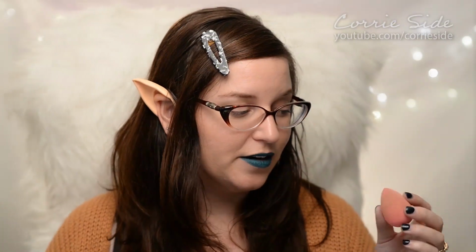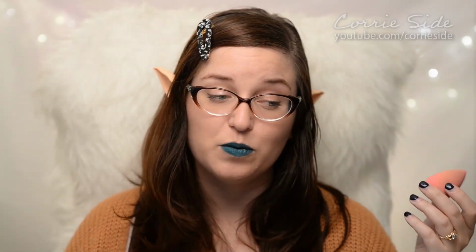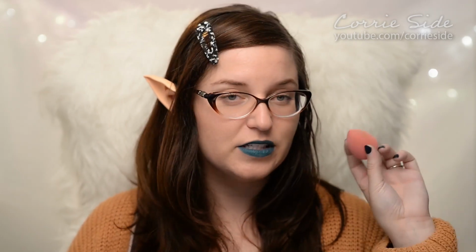Oh, I used up another beauty blender. That's heartbreaking. And actually, since I've used up this beauty blender, it's too old for me to feel comfortable using it anymore. I haven't repurchased or used a beauty blender, and this was a couple of months back.